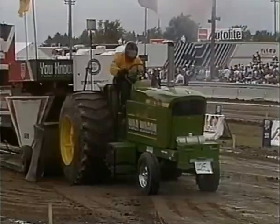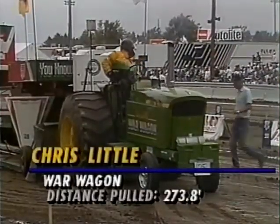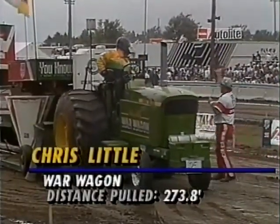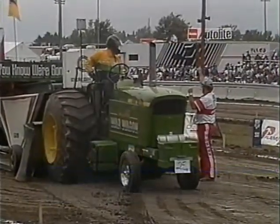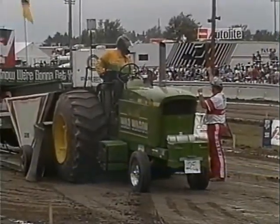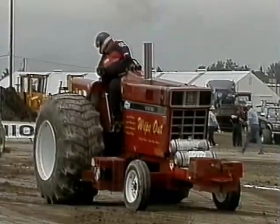And he runs out of boost right there as the sled takes it down. The big old Heartbreaker 2 took him right on down. That's all she wrote this afternoon. 273-8. That'll be all she wrote for Chris Little's War Wagon in the sport of pulling.